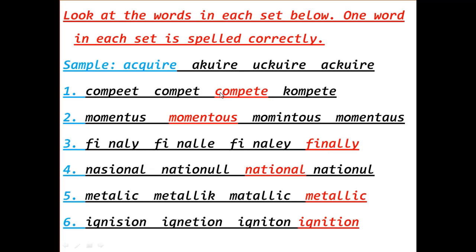Compete is from competition, and compete means to compare or to have a race, to compare your ability. Competition is a noun and compete is a verb. So momentous has the meaning of important. And number three, finally. So the last one, finally, is the correct spelling, meaning lastly.